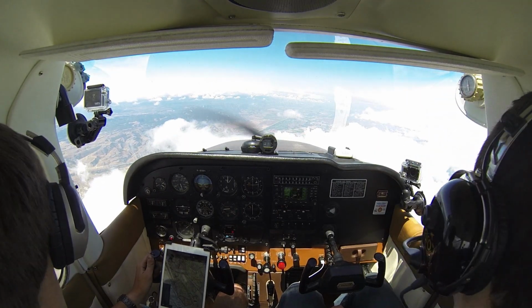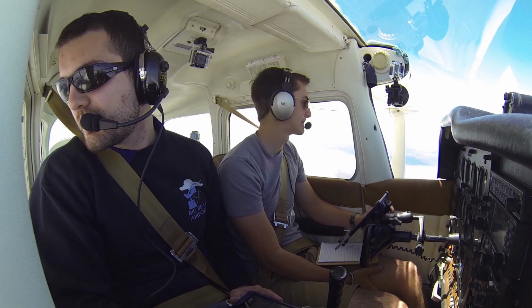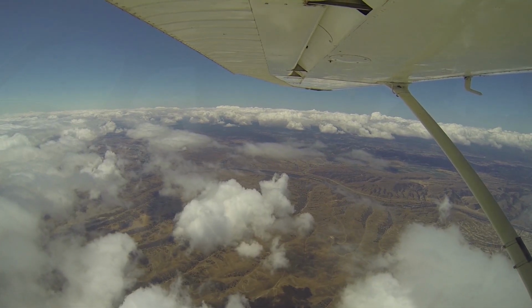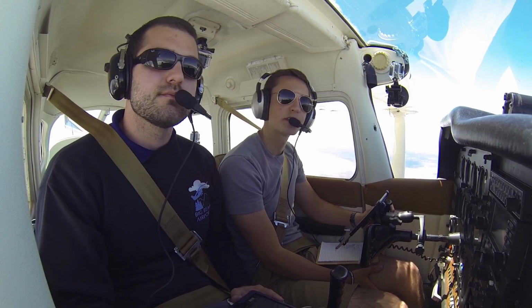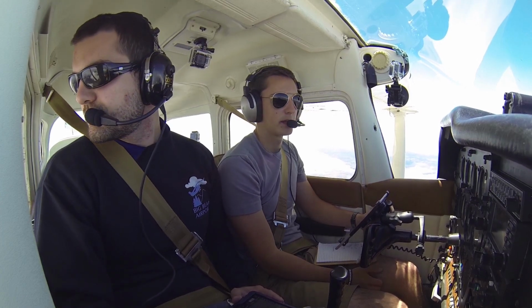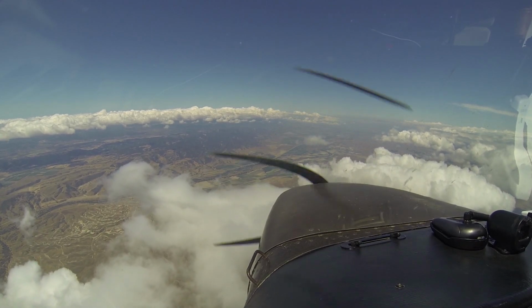Flying IFR as much as Brandon and I do, I have a newfound respect for VFR. If I have a choice between flying VFR or IFR, I'll always choose VFR any day. Flying in IMC is not comfortable, nor should a pilot ever feel comfortable in IMC, because once that happens, you let your guard down and you lose respect for the risks that it presents. The instrument rating is a tool to get you out of trouble, not get you into trouble.